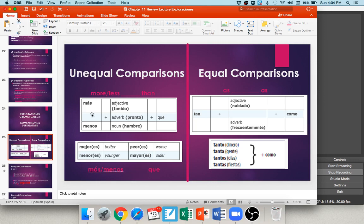So you can say más and have an adjective in between and then que, more blank than. As you see here, the adjective is tímido, shy, más tímido que, more shy than. You also can use más or menos with an adverb, usually translated as ly in English. So más pronto que, more quickly than, we might say. And then you also can use más blank que along with a noun in between. So más hambre que, more hunger than. Typically, I would say the most common use here is with the adjective: más alto que, más cómico que, etc. So you have más, more, and menos, less for all of these.